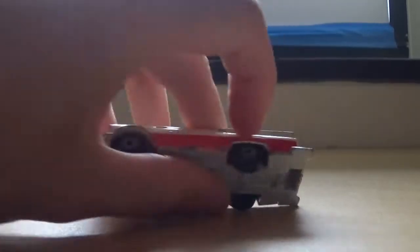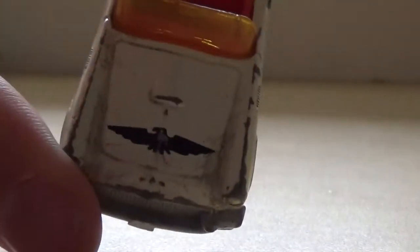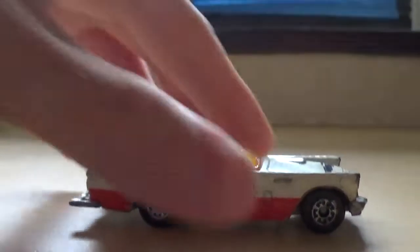Next we're gonna have a Ford Thunderbird. This one's all metal, made in Macau. Looks good.